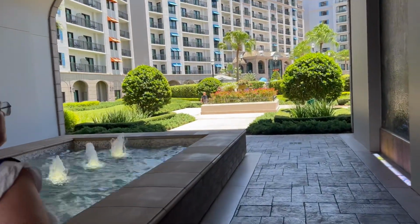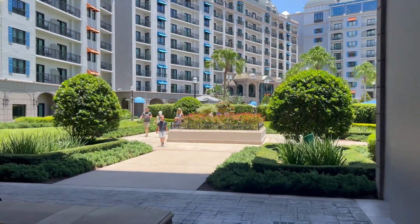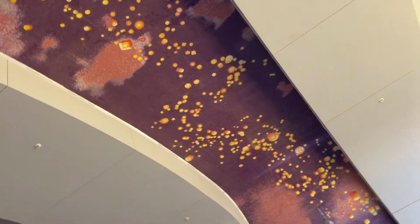So, back on the Skyliner again to the Riviera. I think here we're just going to have a quick look around the hotel. Jump on a bus and go somewhere else. There's a little mural in here, I think, which is part of the Peter Pan story.